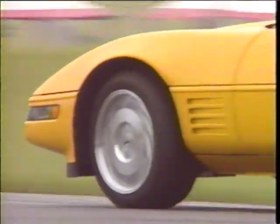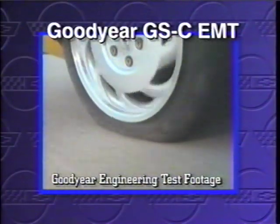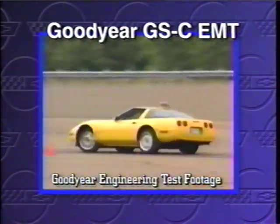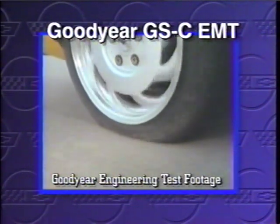Tires are an important part of Corvette's suspension system and contribute greatly to its handling capability. Corvette has always been an industry leader in tire design and technology. From the original unidirectional Gatorbacks in 1984, the asymmetrical tread pattern of the Eagle GSCs introduced in 1992, and now this year's availability of Goodyear Eagle GSC Extended Mobility Tires, EMTs, with run-flat capability.